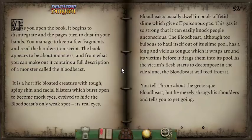Blood beasts usually dwell in pools of fetid slime, which give off poisonous gas. This gas is so strong that it can easily knock people unconscious. The blood beast, although too bulbous to haul itself out of its slime pool, has a long and vicious tongue, which it wraps around its victims before it drags them into its pool. As the victim's flesh starts to decompose in the vile slime, the blood beast will feed from it. You tell Throm about the grotesque blood beast, but he merely shrugs his shoulders and tells you to get going.